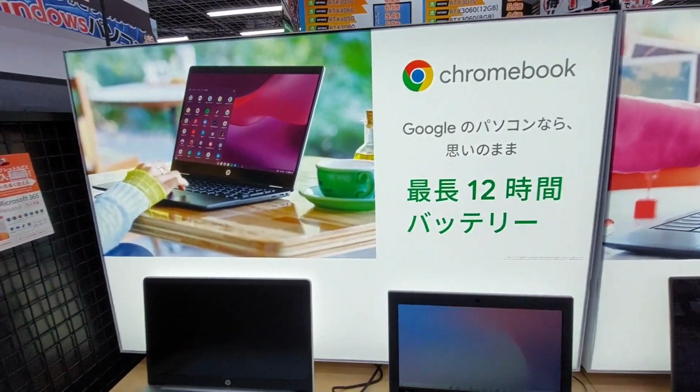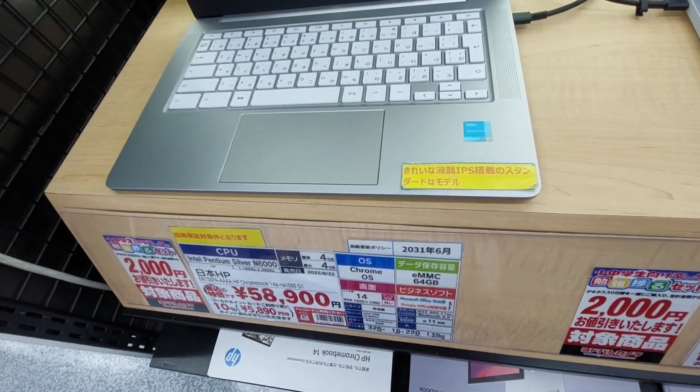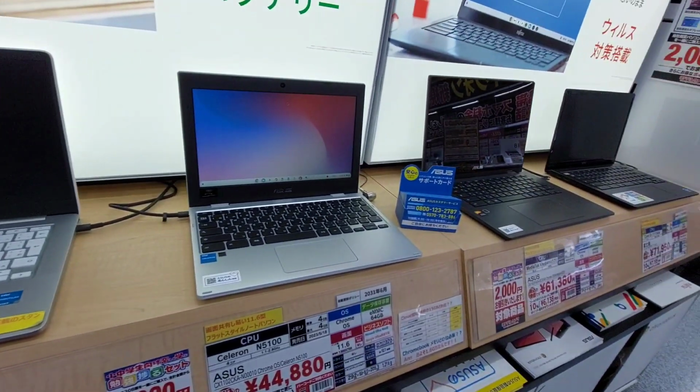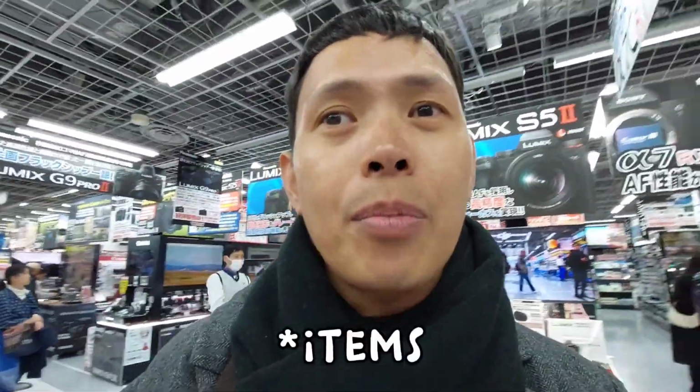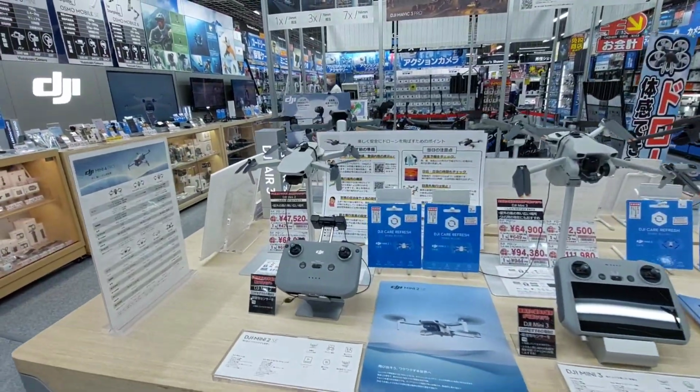The gadgets in this shop are a lot. There's Chromebooks, just to give you an idea, although it's Intel, just Pentium, that price. Every floor has different specialty shops. Like here on this floor, they have the cameras and drones.